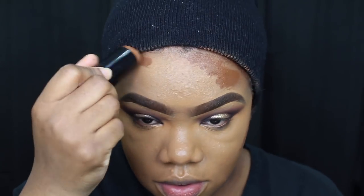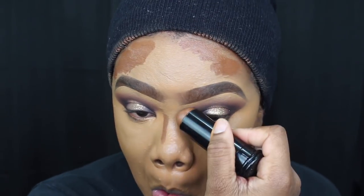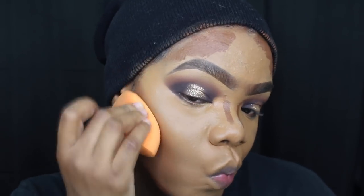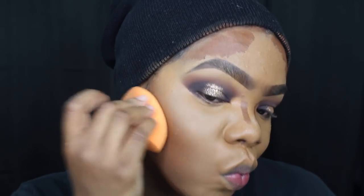While my concealer sits and sets, I'm gonna go in with my Black Opal foundation stick and this is in the color Suede Mocha and I'm going to warm up the crap out of my face. This is getting on my hat. It's messing up my hat. Look at that. Sponge to blend that out. Can you guys see that already? Like, look at that.